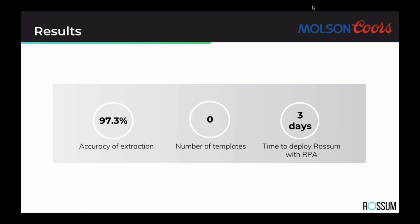Invoice processing was one of the areas that was really high on their radar for automation because it was a completely manual process. It was manual work, very tedious, and the automation potential was great. Their objective is to, as much as possible, eliminate any manual effort associated with invoice data entry.